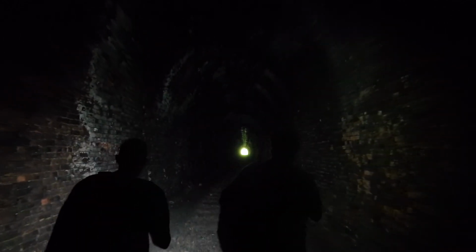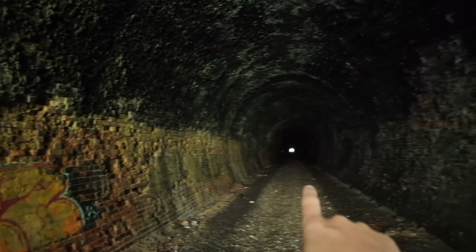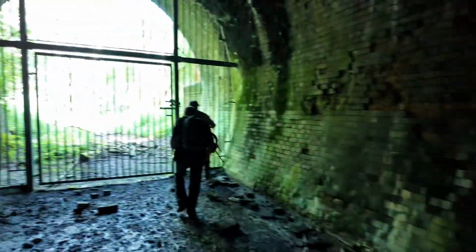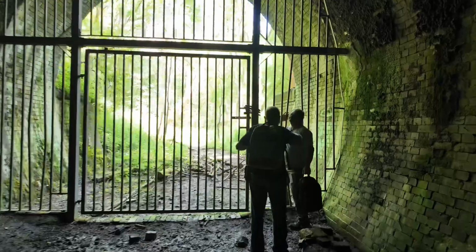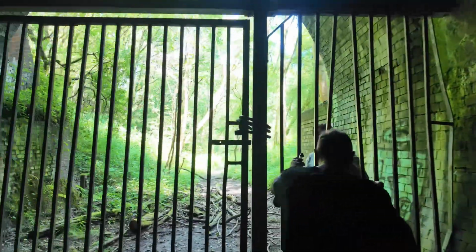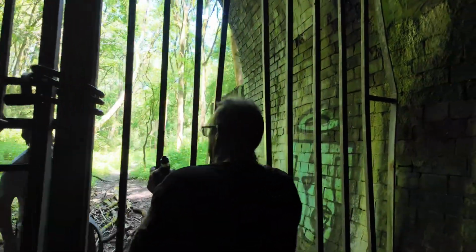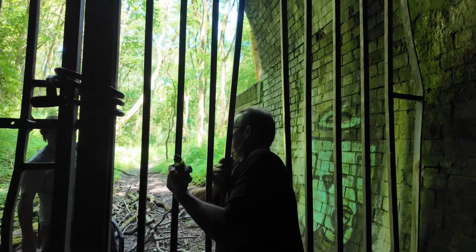But all in all, the disused ones that aren't open to the public are more fun than the ones that are open to the public. We have reached the end of the tunnel. That is where we entered all the way down there. It's a nice little bit of graffiti on the wall there. That's quite cool. But there is a bike lock on the gate. But there is a nice human-sized hole in the fence that we are going to squeeze through. And I'm going to keep recording because I am fantastic at this. Come on. Go on, side limbo.